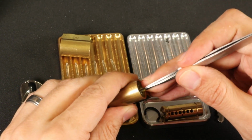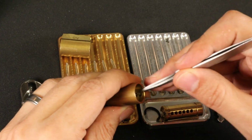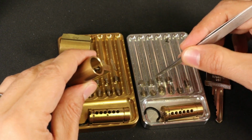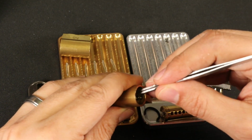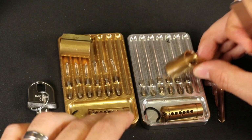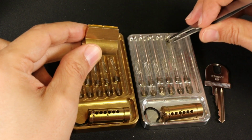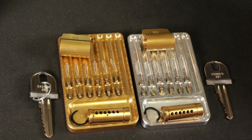And then the key pins got standard, standard, standard, standard. Oh, sorry, that wasn't standard, that's spool. Standard, standard, spool, standard, spool, standard. And then the springs, I'm assuming, are the same as the other side. All the same. 1, 2, 3, 5, 6. Yep. So those are the internals of this.